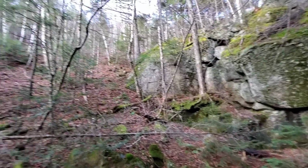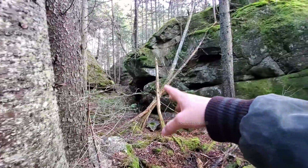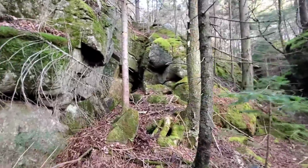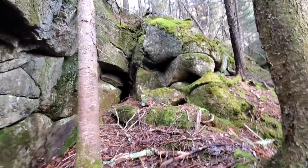This is not a culvert going up there to the tracks. No, it is not. It looks like water would come from this side, which is really cool, these caves. Did not expect to see all this. And what's this cave right here? It could be a bear den. You never know.